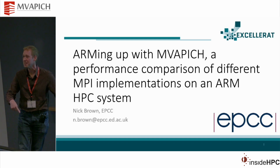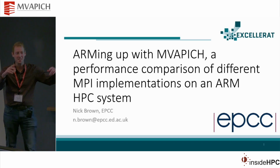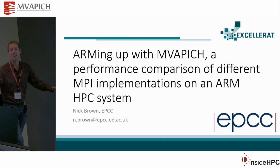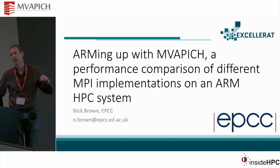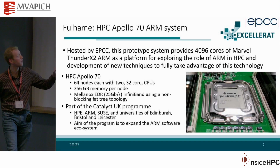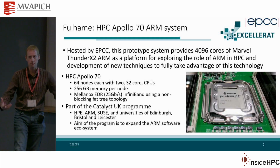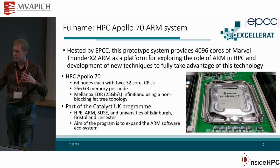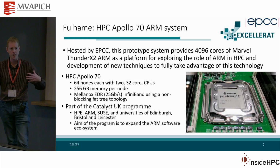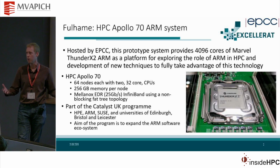We've just been talking about brains with Pramon's talk, and now we're going to move on to talk about arms, but not biological arms, technology arms, chips, because we are very excited at the moment in EPCC because we've got a shiny new system, but our system is very special, we think, because it's full of Marvell ThunderX ARM chips. And the idea of this is really a development system whereby we can look at the technology, we can explore the technology and the ecosystem, and really understand and further develop this and its role in the whole HPC arena.